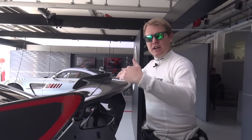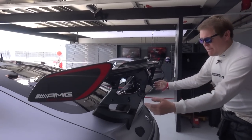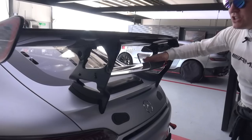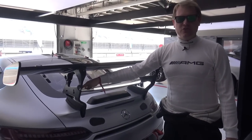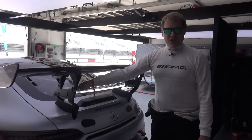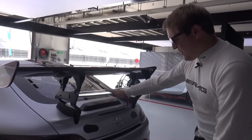So under braking, that can go up. If you need more downforce at the back, it can also raise to a higher position. You can manually adjust the lower wing and change that to a different position. At the moment, it's actually set to the highest speed because we are driving the circuit today without the chicane down the back straight. So it's going to be fast, very, very, very fast.